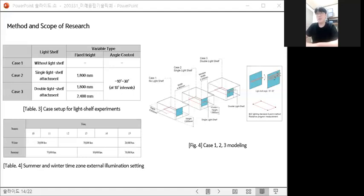Based on the preceding study, the maximum and minimum external illumination from 10 a.m. to 3 p.m. for summer were set to 808 million lux and 7 million lux, respectively, and 3 million lux and 2 million lux for winter, as shown in table 4 below.